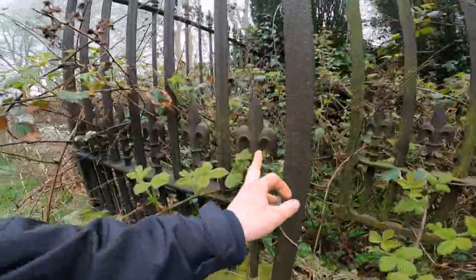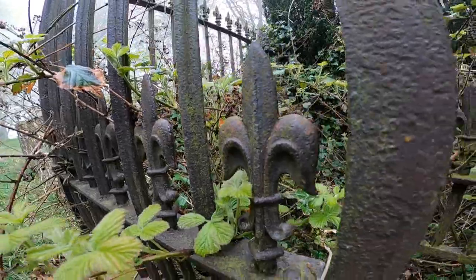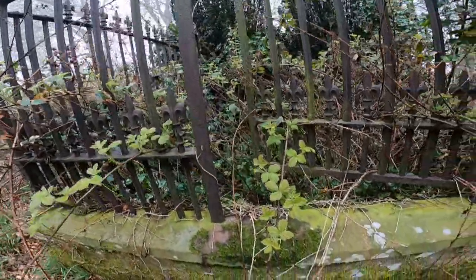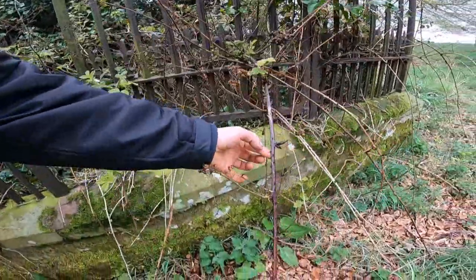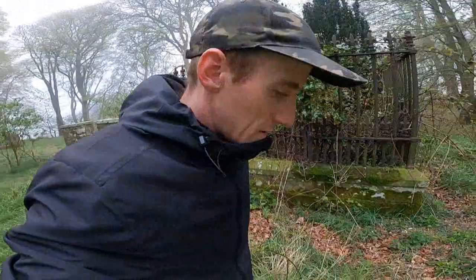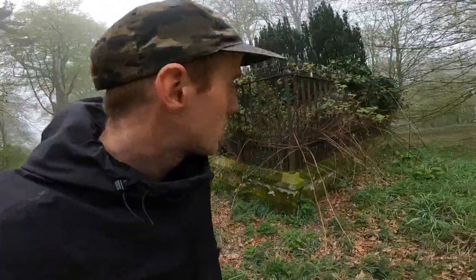Wow, the way that's all cast and built, it's so impressive to see. And the way that nature takes back over, it's just incredible. If you go and try and climb through these things, they're lethal. It's like razor wire. And my trousers have already got enough holes in them for one adventure, folks.